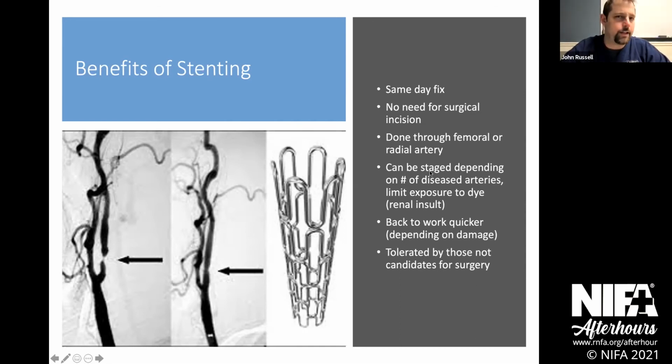If you have really bad kidneys, they'll do just one and get out of there, and come back later and do one and get out of there. All that's doing is protecting the kidneys so that you're not putting a lot of dye load on the kidneys. The dye is really bad. Contrast-induced nephropathy is really bad for the kidneys. But that said, contrast-induced nephropathy is less of a stun to the kidneys than going through coronary bypass surgery. So if all things are equal and you're worried about the kidneys, stenting is safer.